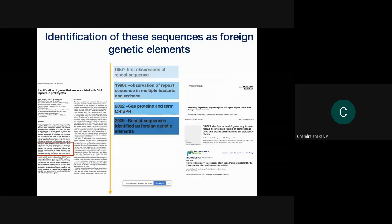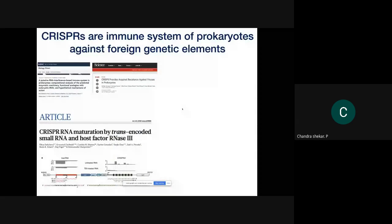So first the repeats were identified. Next, people showed that they were always in clusters, and that they were also associated with some genes called Cas genes. Next, people showed that these repeats were not DNA from their own genomic origin, but came from foreign genetic elements. So now people knew what these structures were, but still they didn't know what they were doing and why they were there.